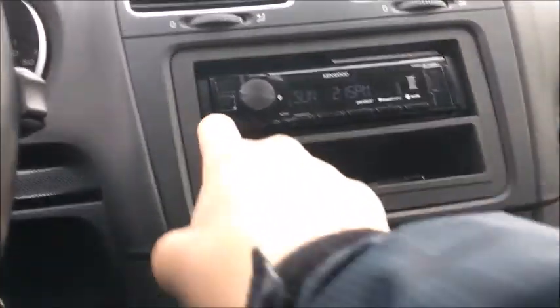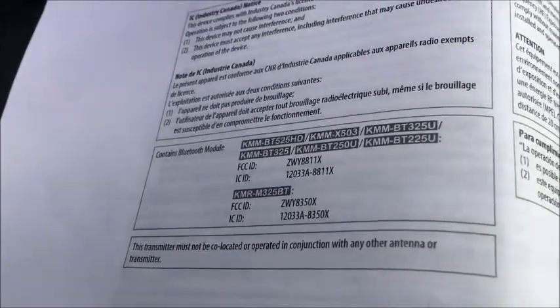I'll go ahead and demonstrate the radio. This one, if I remember correctly, I'll look because I care that much. This one is the unit we actually have. Okay, so it's one of these. Oh, duh, it says right on it.